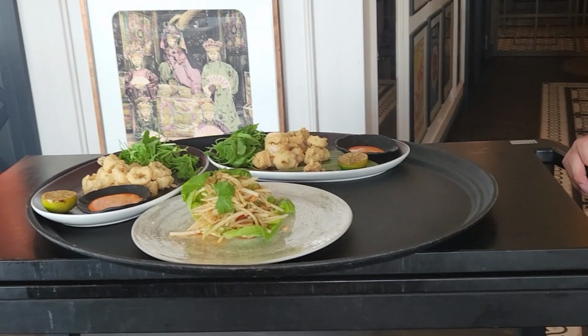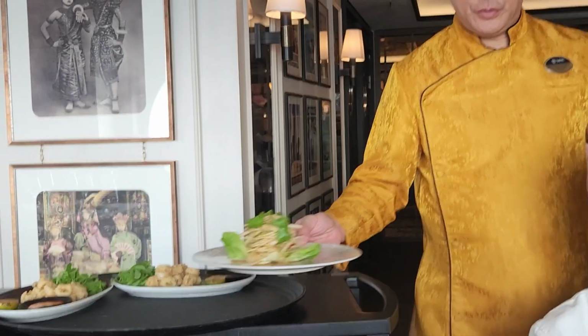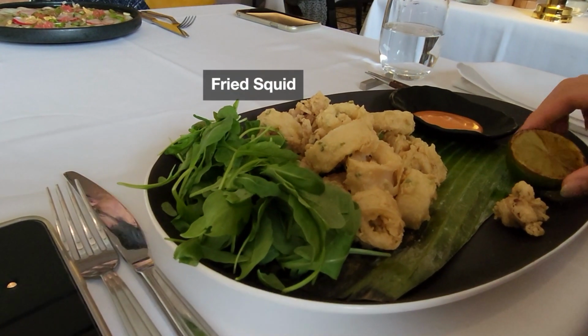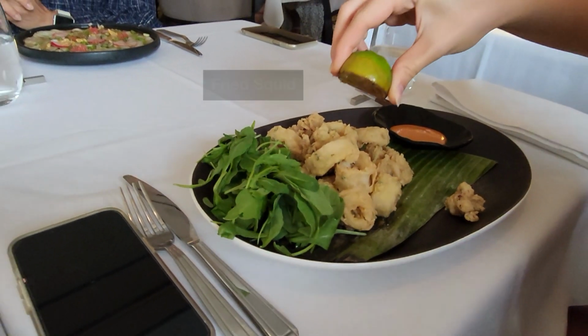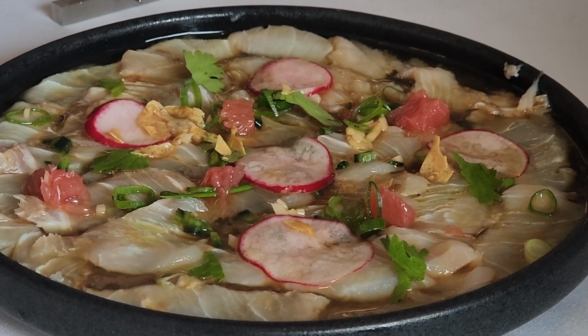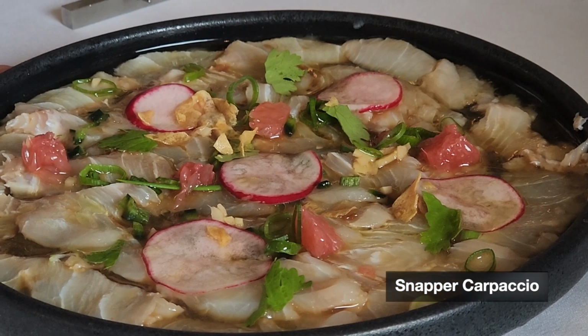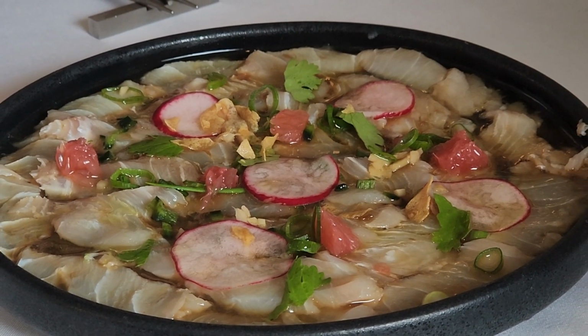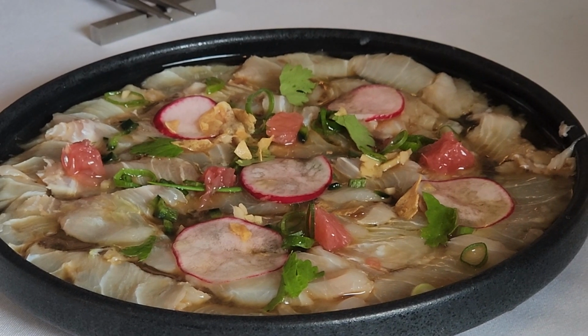Comes the appetizer. Yeah, that's a large appetizer again, the big portion. Look at that calamari. Gorgeous. Thank you. Remind me what that was? Snapper carpaccio. So it's almost like sashimi, but sashimi has no dressing.